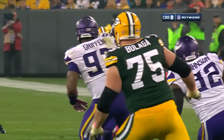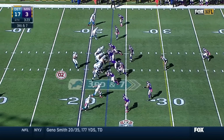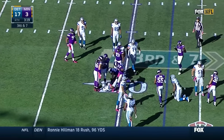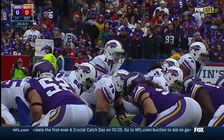Harrison Smith, who told us he's these days been staying after practice and catching. Here in Minneapolis, of course, they're playing outside. To the flat. And Golden Tate met immediately by Josh Robinson. Down!